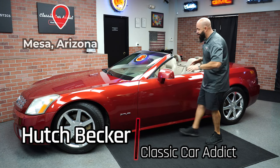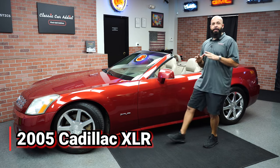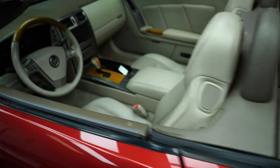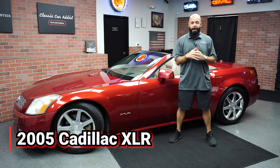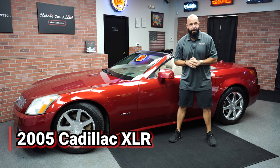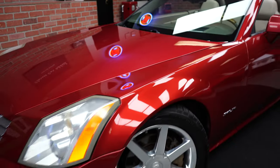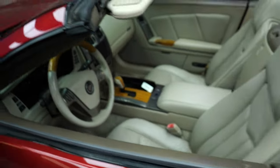I want to bring this brand new addition. This is a 2005 Cadillac XLR. It's done in crimson red. It's got the shell interior. It's got the hard top that goes up and down. This thing is just awesome. If you're looking for a Cadillac XLR, this is one for you. What we're going to do is go through the exterior, go through the interior, and take you on a test drive. Stay tuned.